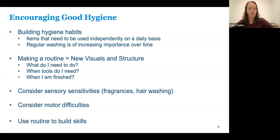So how do we make a routine? Again, we want to have visuals and structure as much as possible that helps communicate what the individual needs to do to engage in a hygiene habit. What tools do they need? So what do they actually need to use? If you're brushing your teeth, there's a different set of tools that are needed than if you're washing your hands. There's also a different set of tools that are needed if you're actually taking a bath. And then as you get older, there might be a different set of tools that are needed for things like shaving, or for a morning routine, and for an evening routine that might build upon that. But trying to set the basis, particularly in earlier years, can be very helpful.